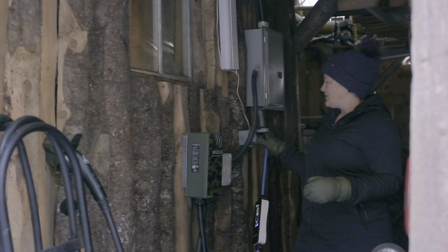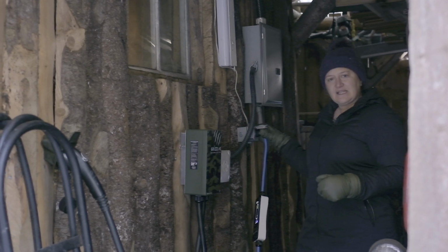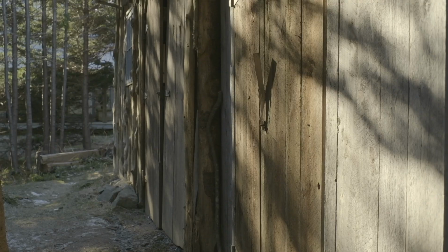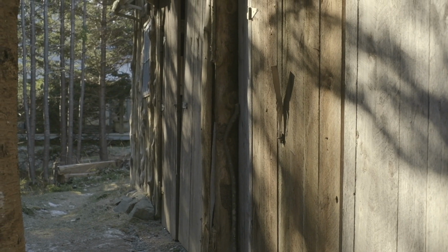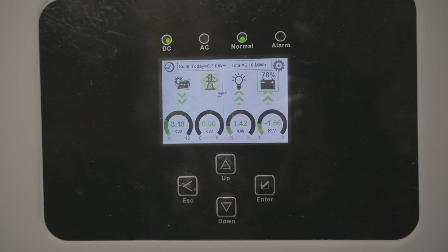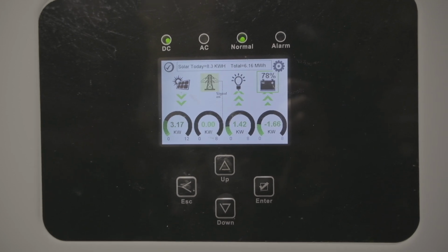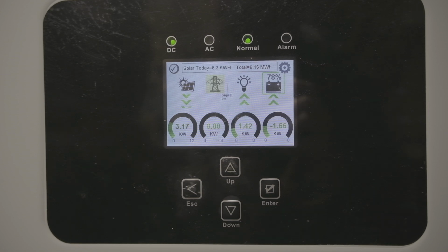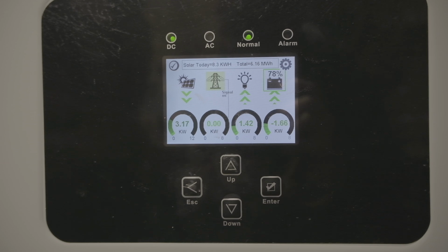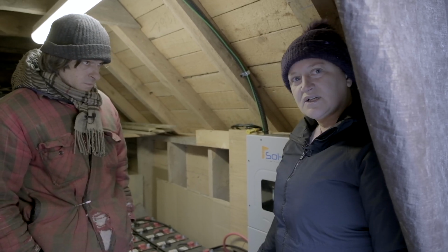This is a level 1 charger, so it's just plugged into a regular 110 volt outlet, like your cell phone. We've got 3.22 kilowatts coming in from the sun, very close to the solstice on a short winter day where the sun's quite low. 1.68 kilowatts going into our battery bank. And so the 1.42 kilowatts that's being used, that includes our car. That takes 1.3 kilowatts. And once we unplug that, it's really very minimal what we're drawing to run our house.